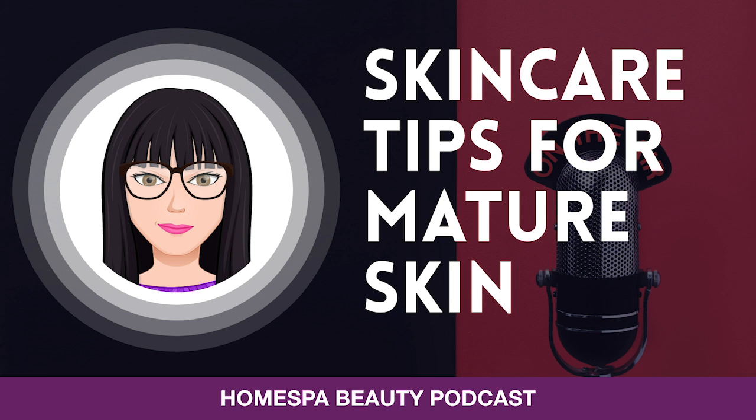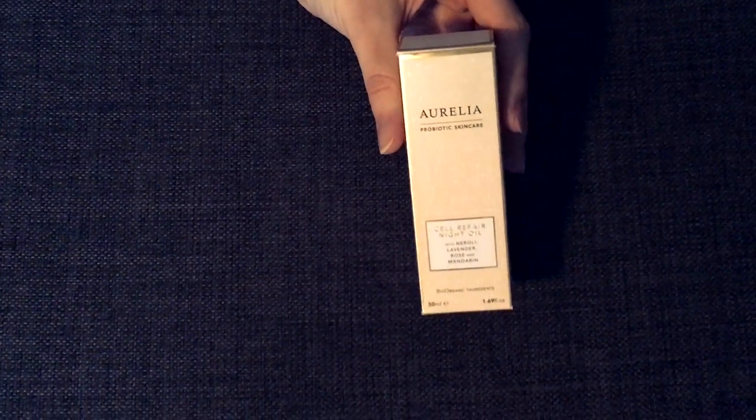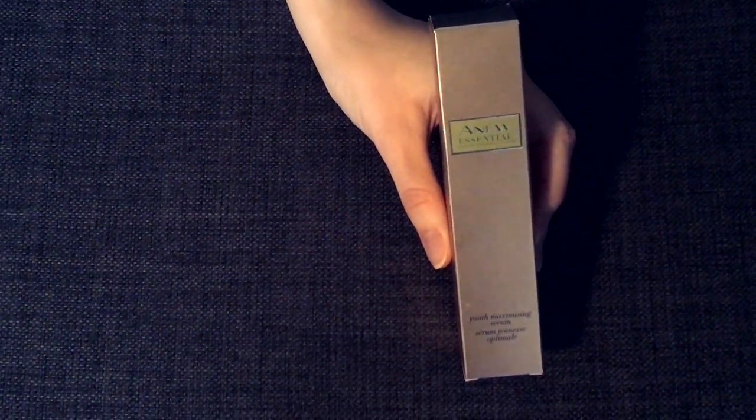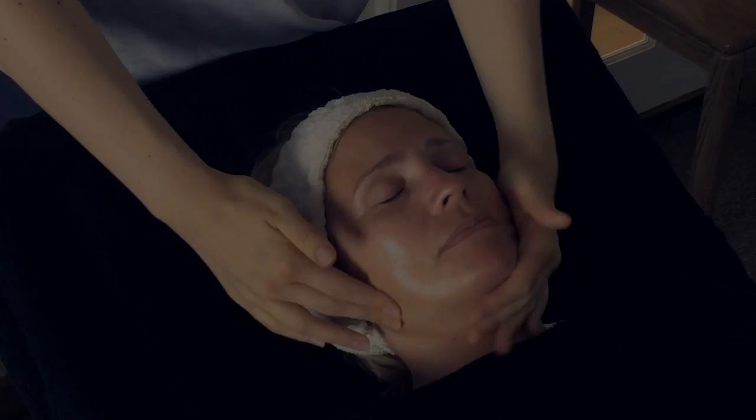Serums are great ways to get targeted products into the skin. And the great thing about serums are they're light, they soak in quite quickly, they tend to not irritate a skin if it is quite sensitive to begin with. And if you're not very good with oils, then serums can be perfect, because sometimes the oil can cause congestion, even with the best of intentions, even if it's a lighter oil.